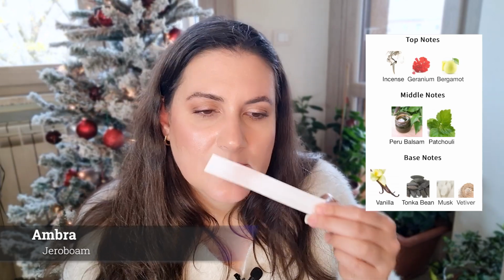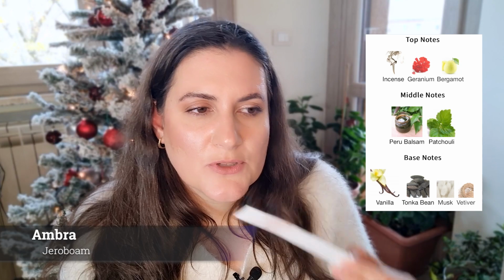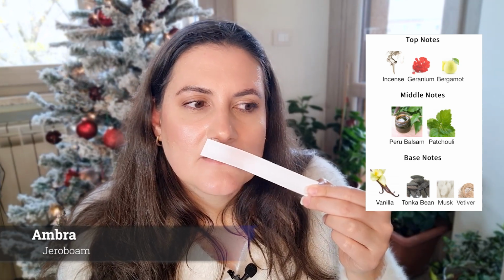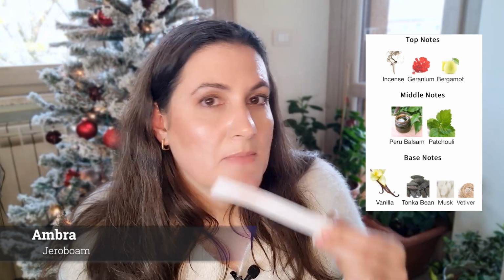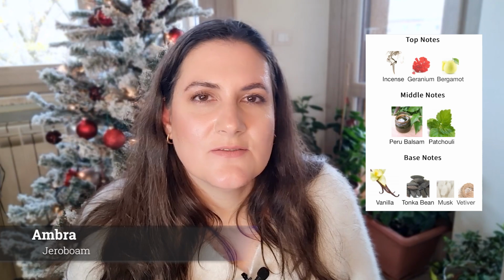Next is Jeroboam Umbra. And this is one of the fragrances that I would say you have to wait for the dry down. The opening I was not a fan of. Very, very balsamic. There is a lot of Peru balsam here and also incense. I would say these are the two predominant notes. And it's definitely masculine leaning. Generally speaking, balsamic fragrances I feel are not very feminine.